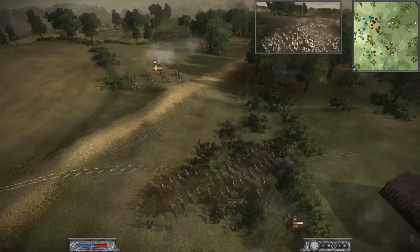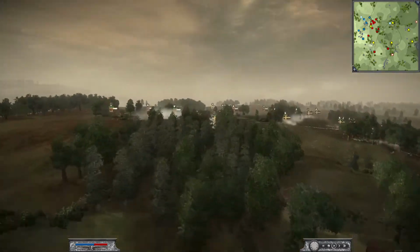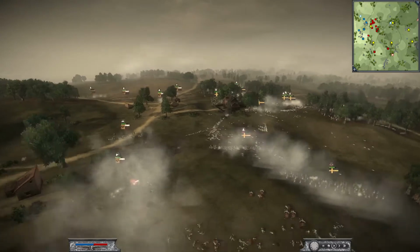Look at this. They get right there again. And they're running. Let's see. And the same results occur. That's funny how that happens when you try the same thing twice and the same results occur.